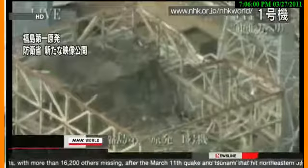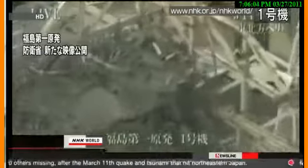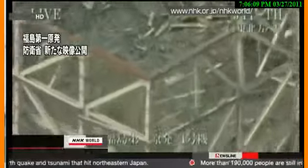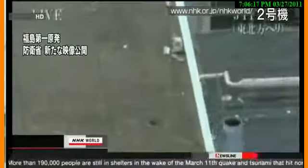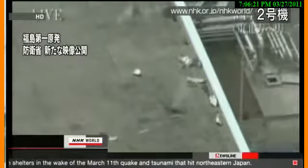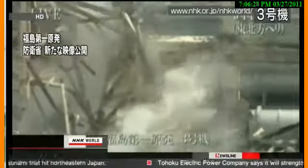This is reactor number 1. With the hydrogen explosion, the roof has caved in. This is reactor number 2. A part of the wall has crumbled, and we see vapor-like white smoke emitted from the top. And also, the opening in the rooftop has forced vapor to escape.